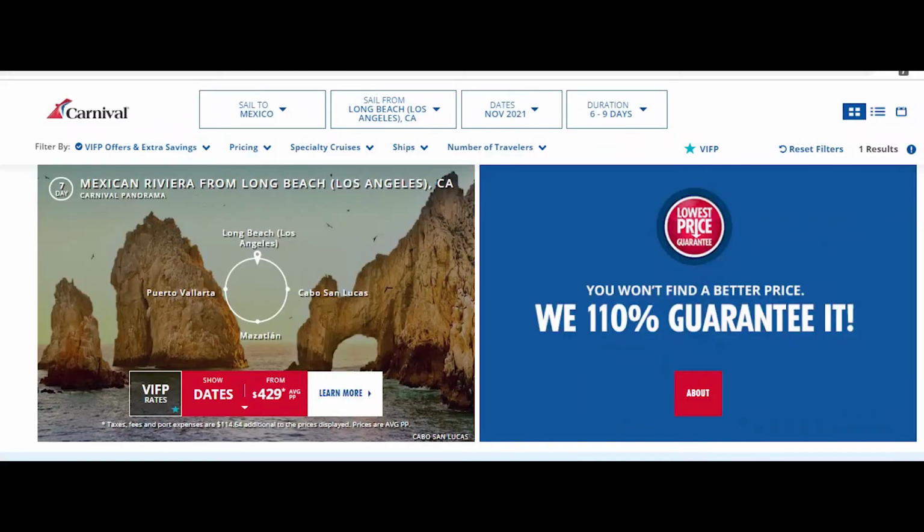All right, so let's talk through this. We're going to show you first how you would make a booking on Carnival's website, and then I'll show you the difference between that and doing it through your travel agent. So here's the main Carnival website. I've already picked a cruise I want. You can see at the top there the sail to, sail from. You can select all those categories. If you're looking for a broader search, you don't have to fill all that in. It'll give you all the choices, and you can make your choice from that.